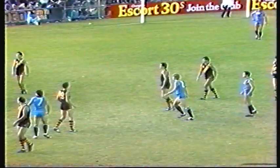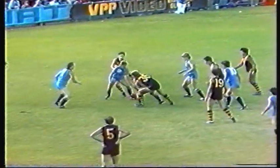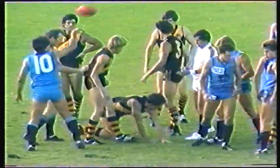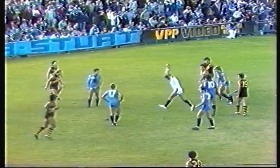Ball in half-forward line for Sturt. Be Motley against Seabohm. Motley tried to drag it down, couldn't do it. Good tackle applied by Salisbury. Bays are doing well in defence. Many players over the ball. Play again congested in that forward pocket area. A further bounce. Glenelg 5-7, Sturt 3-4. Sturt need to score with the breeze.